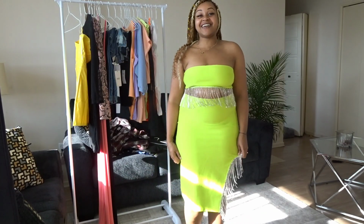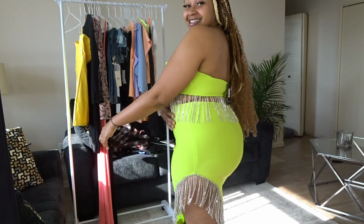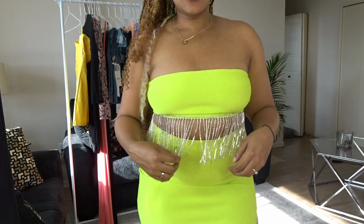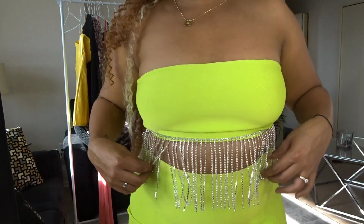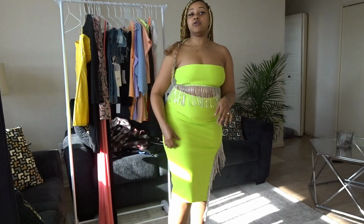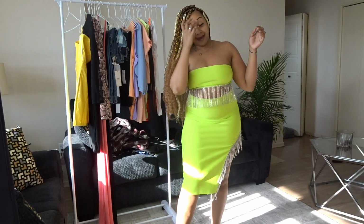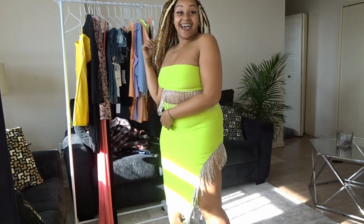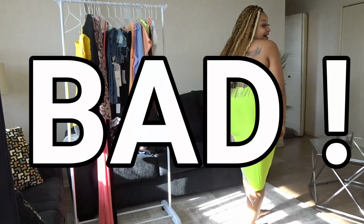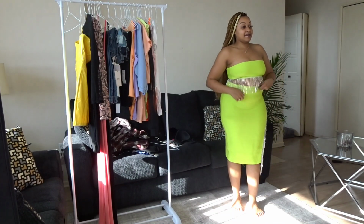Yo, this is so cute. No, legitimately, this baby is super cute. The only thing I like is that it literally sticks on. I don't like when the material makes clothes look pricked up because of the drip. But this is nice. I feel myself in this one. This is nice.